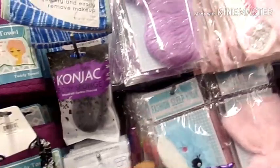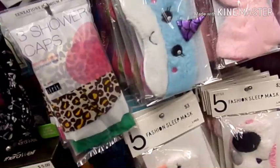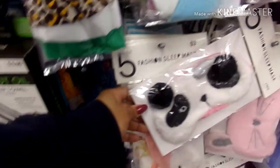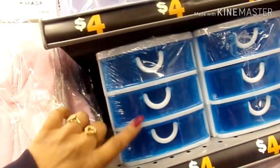Oh, look at the cute little face mask, you guys. So freaking cute. They have all different ones. It's so cute. Look at that. Wow. So cute. And they have these in a Dollar Tree. I got them here for $4. And they also have the different color storage boxes down here. Dark pink, light pink, and they have them in blue as well.